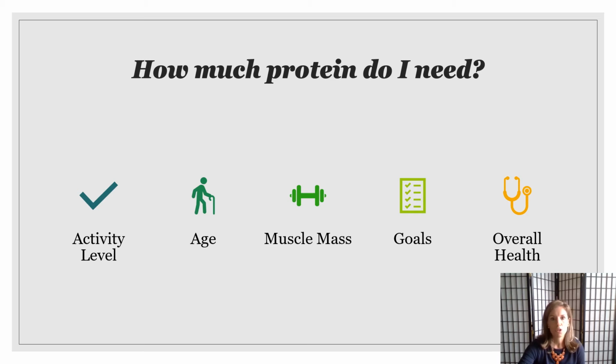Most official nutrition organizations recommend a fairly modest protein intake. The DRI, or the dietary reference intake, is 0.8 grams of protein per kilogram of body weight, or 0.36 grams per pound. This amounts to about 56 grams per day for the average sedentary man and 46 grams per day for the average sedentary woman.